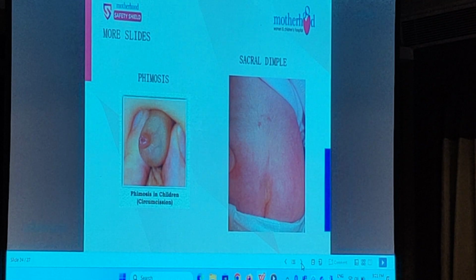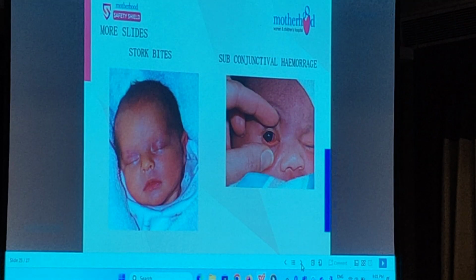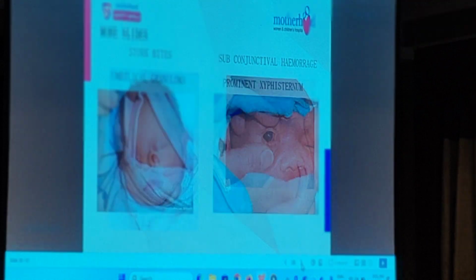Sacral dimple, if it is present more than 2.5 centimeters from the anal verge and you can't see the base, such dimples need to be evaluated by an ultrasound scan of the spine. If they are very small, present very close to the anal verge, they are generally normal, nothing to do. Stork bites are small cutaneous hemangiomas which generally disappear. Subconjunctival hemorrhages are very common after normal delivery, which again disappear in about 2 to 3 weeks.